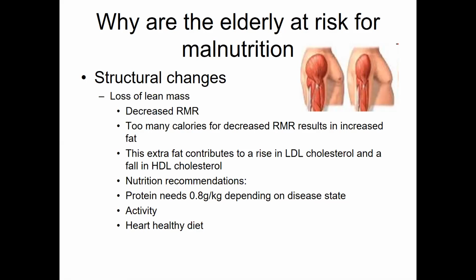And we know that body fat, that extra fat, contributes to a rise in LDL or bad cholesterol and a fall in HDL or the good cholesterol. So you want to maintain your muscle mass is the story at the end of the day. One of the ways you do that is by meeting your protein recommendation. So at least 0.8 grams of protein per kilogram of body weight. It might be even higher than that depending on your disease state. We know that being active, especially strength exercises, will help preserve your lean mass. And we know that following a heart healthy diet, so thinking about where your fats are coming from, is going to help make sure that your LDL cholesterol is in a good place.